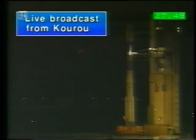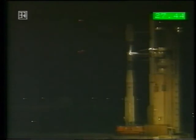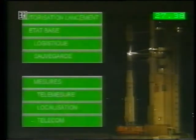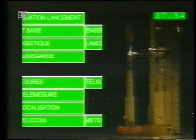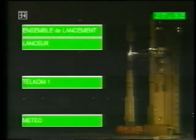We are approaching the end of the 14 and a half hour countdown for flight 118. All systems are go, all launch authorization parameters on the status panel are green. Let's keep it that way. We have a window of nearly 2 hours for this launch and it's looking good for liftoff, not much more than 27 minutes from now.